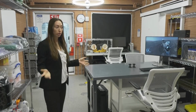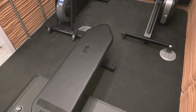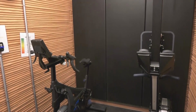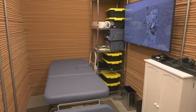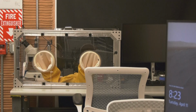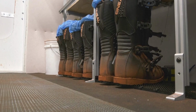This is a general work area, so they'd be doing a lot of activities in here, general science activities in here. If you want to see the medical bay, okay, I'm just going to swing this. I want to be mindful of the time.